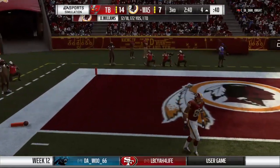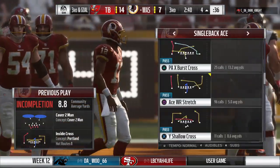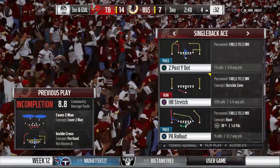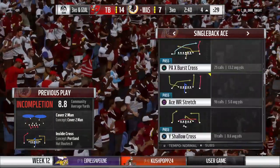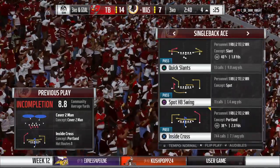And that is incomplete. I know every offense wants to start their snaps closer to the goal line, but it's actually harder to throw the ball in those situations. You throw into that tight coverage, you see what happens. Hard to get the ball in there. Not enough space there. Lucky maybe that it wasn't intercepted.